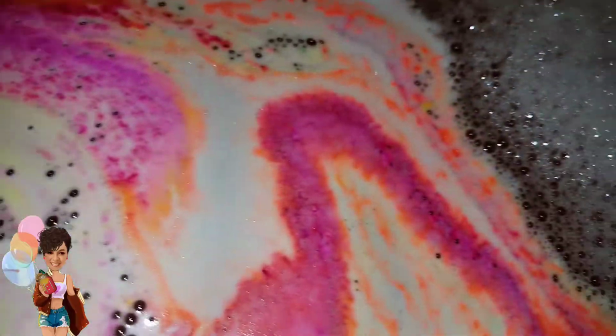I have my eye over there, just looking at all of this prettiness. Even though this is going over here, my eye is over there. It looks like the bathwater really is turning a deeper orange. Looks like the bath bomb is separating. Oh no, it's just separating from the foam there. Super, super, super pretty.